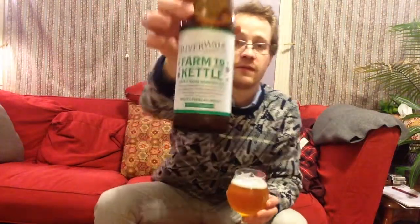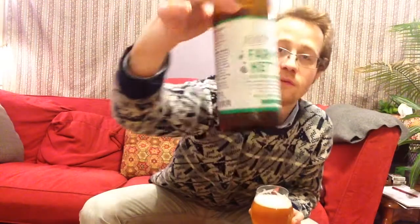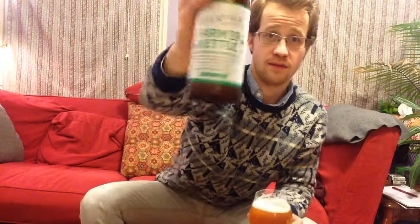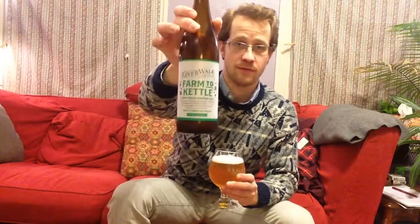This is probably not available in very many places. The Riverwalk Farm to Kettle 2015. But it was bottled on September 16th. It's October 15th. And it's very good, but you can probably only get it around this area in Massachusetts, maybe New Hampshire. But if you see it, grab it, whomever the hell is watching this. And I'm gonna maybe start trying more Riverwalk stuff, especially because this bottle was $5 too.